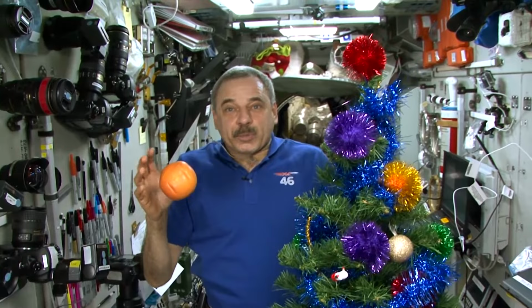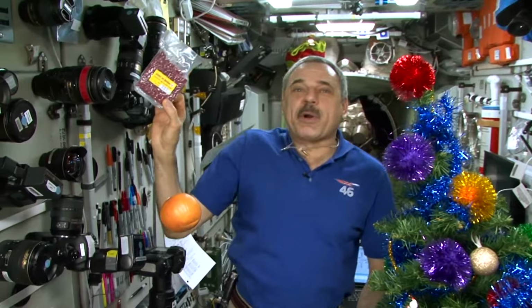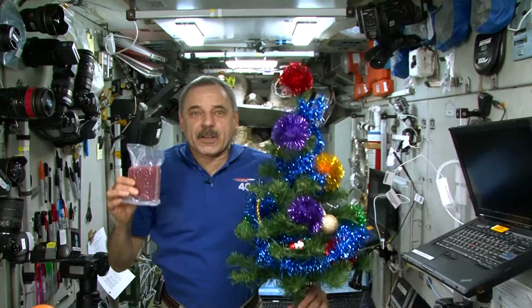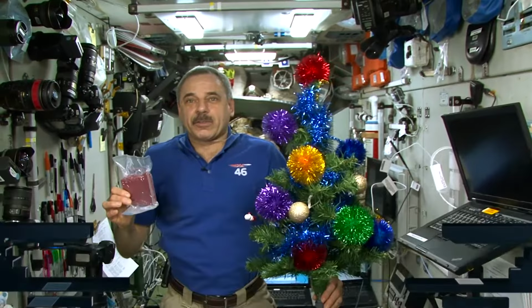But of course, space leaves its mark on everything. Instead of our national dish, herring under a fur coat, we have here beets with garlic. Oh, rather similar, isn't it? Well, presents, parcels from family, from MCC, from the Earth, they will make our evening special. Happy New Year, dear friends. All of the crew of ISS wish you happiness, luck, love, all the good things in the new 2016 year.